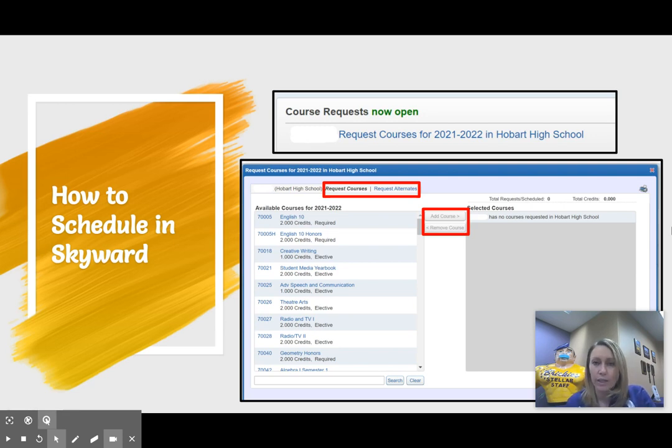When your counselor is working on your schedule in the summer, they're able to see what alternate classes you might take if you don't get into your first choices. When you are finished adding courses on the right-hand side, you just close out of this screen. There's no button to submit. You just close out of it and it's automatically saved. You can come back in here at any time and update that up until May 31st.